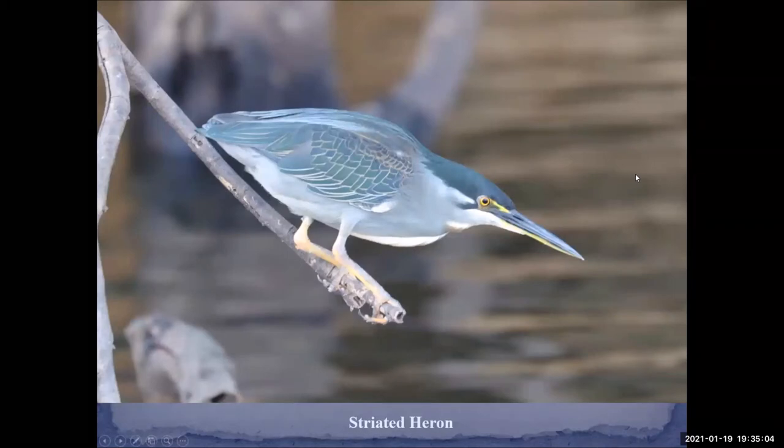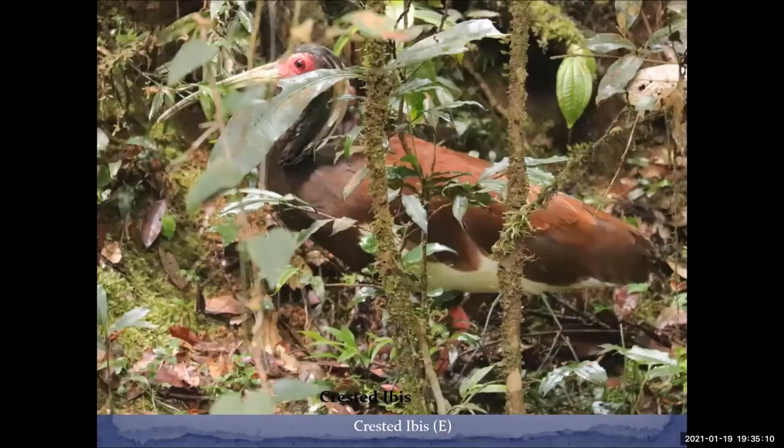Striated heron, which looks just like our green heron in the US. Striated heron is also found in South America. Now you say, gee, that's a lousy shot. Why is she showing that photograph? But anyway, whoever knew, I didn't know, I don't know if Ken knew, of an ibis that lived in the forest, a wet forest, and lives close to streams.